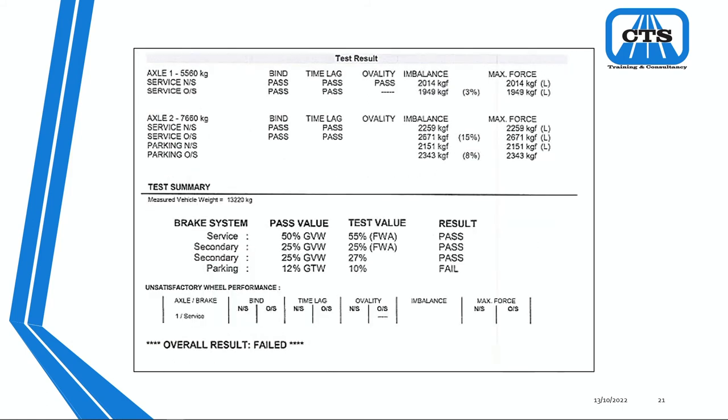Okay. And lastly, this one, again, everything looks great, the wheels have locked, passed, but it's failed on parking brake, and it's also failed on ovality on the offside axle. So it's time to bring it back in, new drum or disc accordingly. Okay.